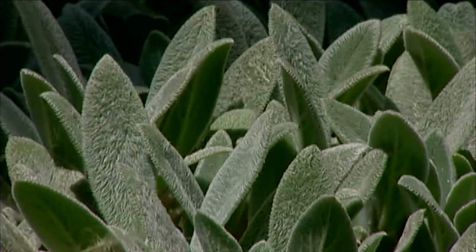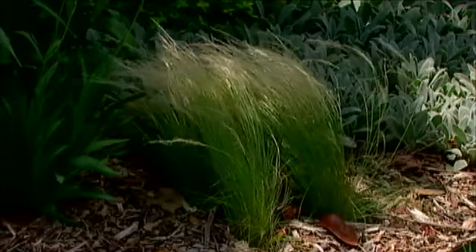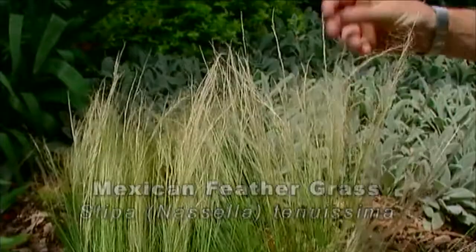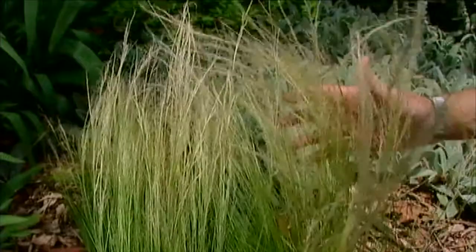Another soft texture plant is the grass nearby here. This is Stipa tenuissima, or the Mexican feather grass. And this is such a fine foliage plant. You can see it's got a little bit of bloom here on the end with this nice blonde-like color. And just the slightest breeze starts this grass dancing in the garden. Gives just a wonderful element.